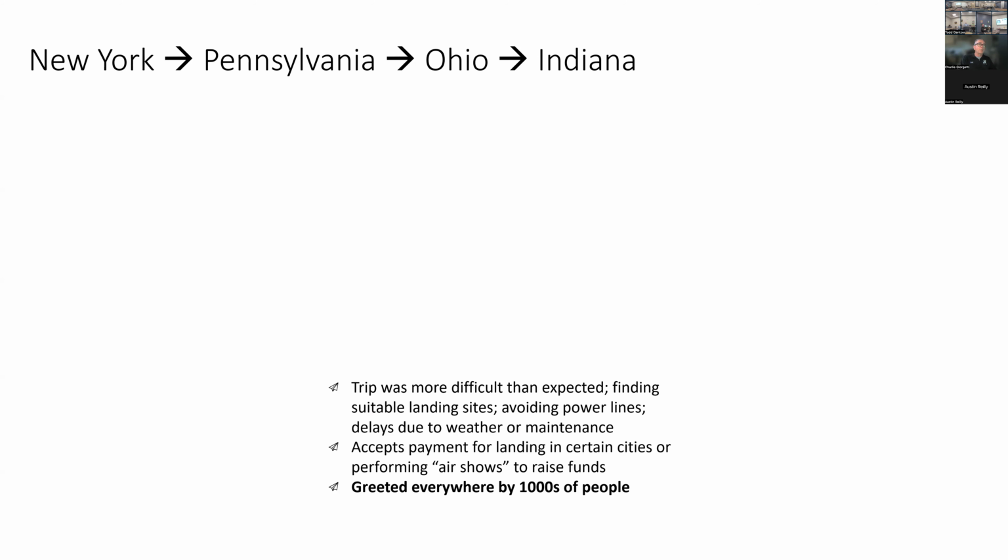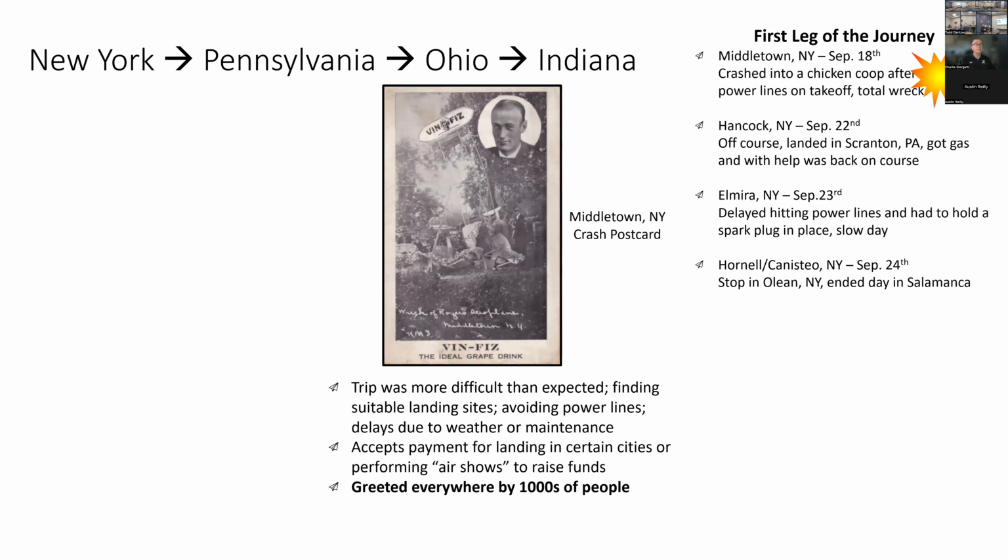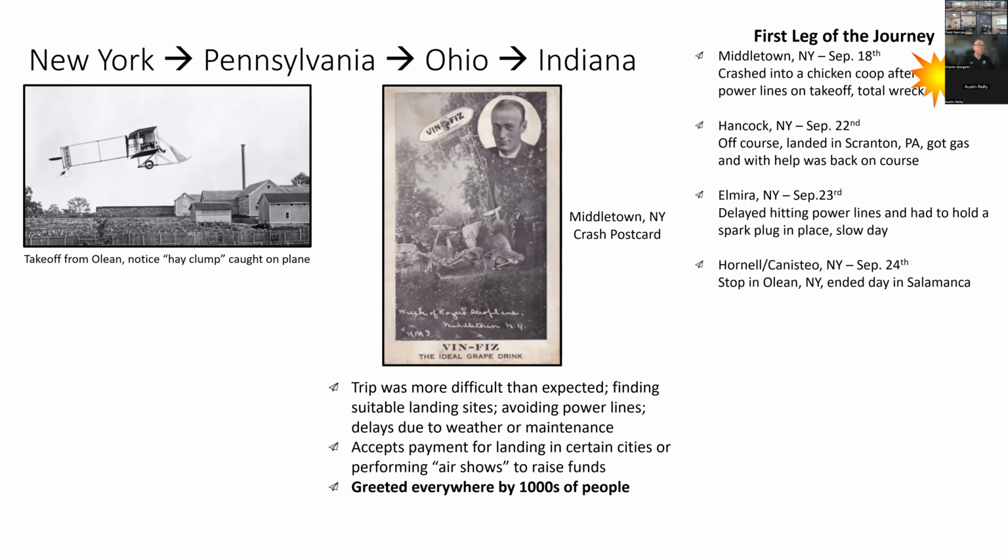But I wanted to set the story because I'm just going to run through the first few weeks of his trip to give you an idea how difficult it was. I'm going to go through this pretty quickly. So on day 2, he lands in Middletown, New York. He goes to take off and he crashes into a chicken coop, killing several chickens. He had to pay the farmer for the death of those chickens, and he crashed because he ran into power lines. He loses 3 days. By the time he takes off again, he gets lost, following the wrong railroad track, and ends up in Pennsylvania.